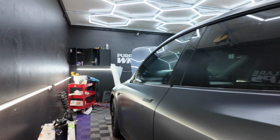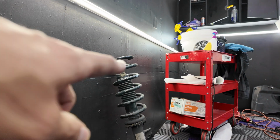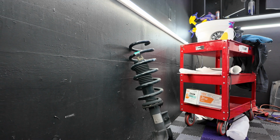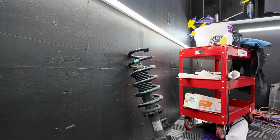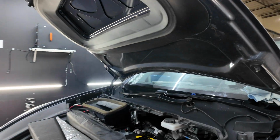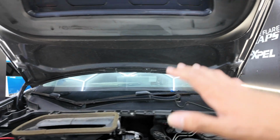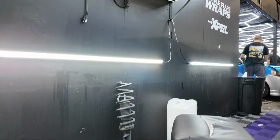transformation on the car. So we're changing, it's a little bit of a mess here, but we changed the OEM shocks, if you will, and we're installing a lowering kit, coilovers from Unplugged Performance. And he's basically keeping it at the same height, but he's just going for the more of a performance feel.